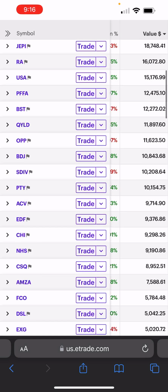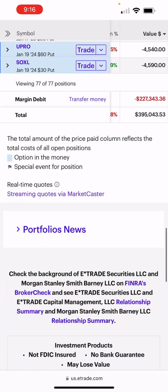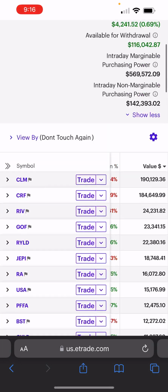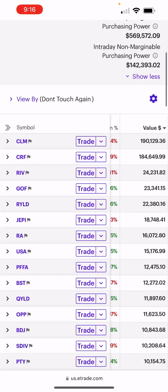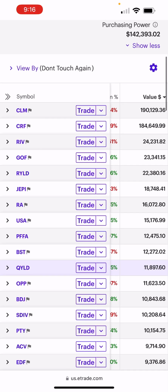You stay long like we are. We're heavily long. We have 200,000 long. 200,000 in margin, I'm sorry, and about 400,000 long the market. So we're extremely overweight the market. We're not going to sell out just because we're at the 200-day moving average.